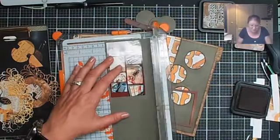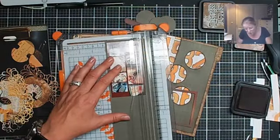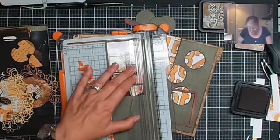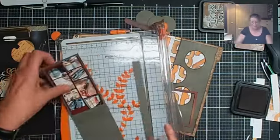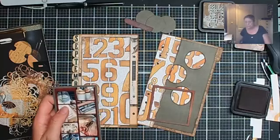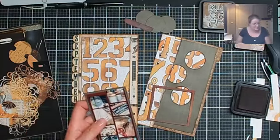paper cutter. And it is so warm over here. You won't believe it. I have the air conditioning on, but it's still very, very hot. And what time is it? 8 in the evening, yeah.